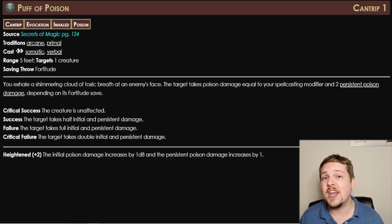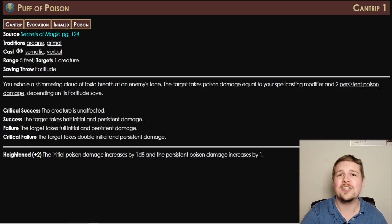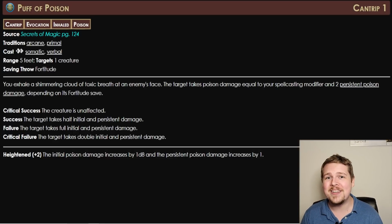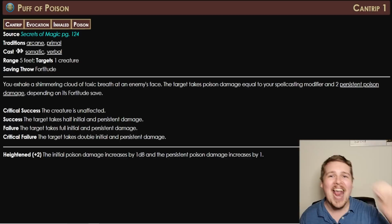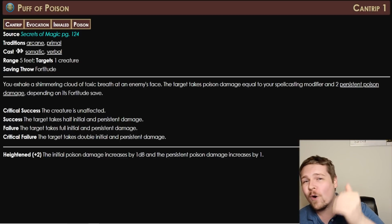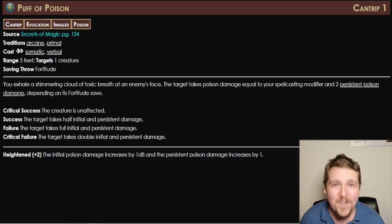If they fail, they take full initial and full persistent, and if they crit fail, they take double initial and double persistent poison damage. Let me paint that for you. At level 1, that could be as much as 8 poison damage and 4 persistent poison damage, which could last the rest of the fight.